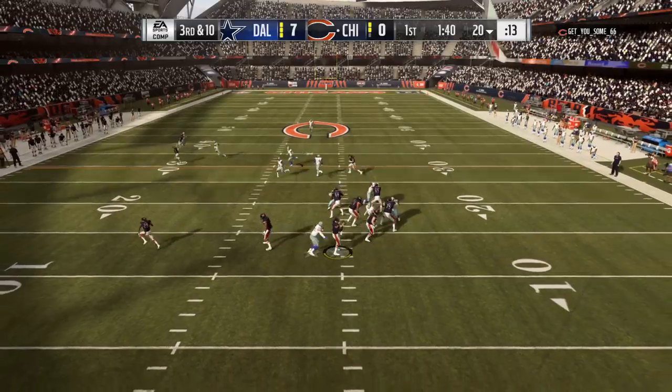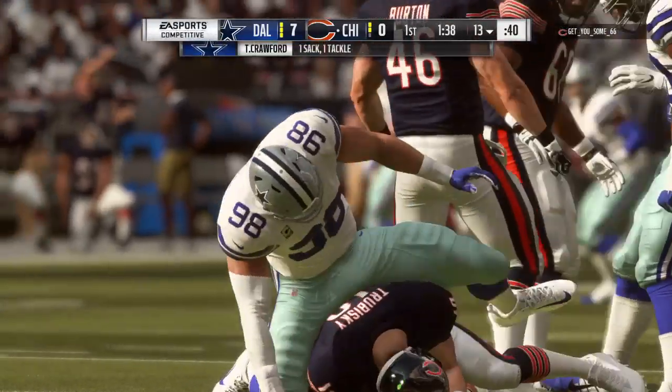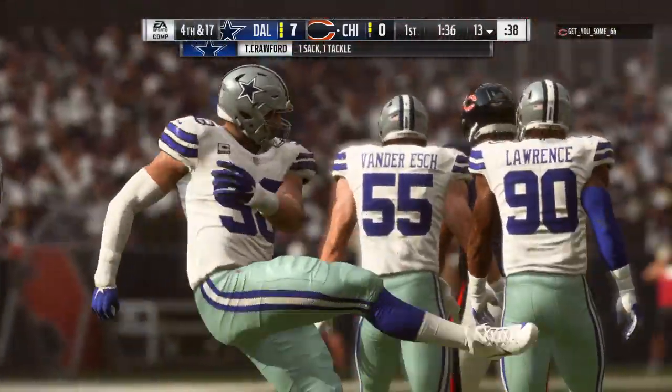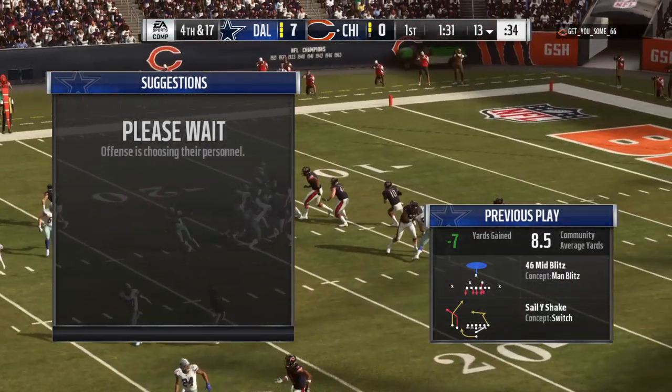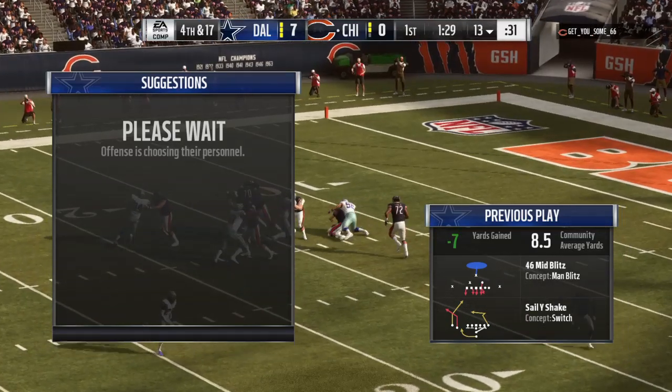Now Trubisky to throw. And the Cowboys pressure gets there this time for the sack. Tyrone Crawford with a big time sack on third down. And it'll be a loss of seven.